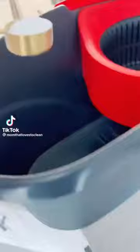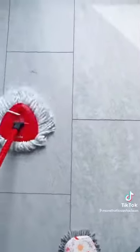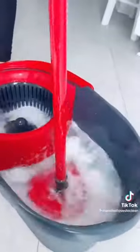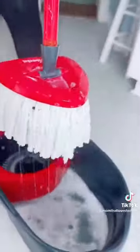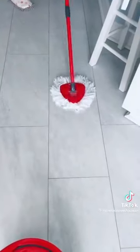Instead of using the rinse clean system, the two bucket system, I prefer the double dunk system. I find that with the rinse clean, you're not getting enough water on your mop to get all the dirt off, so this works much better. I dunk it in the clean water and then in the solution and spin.